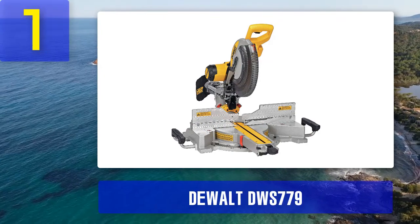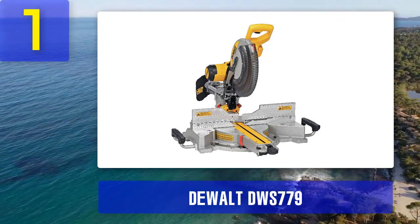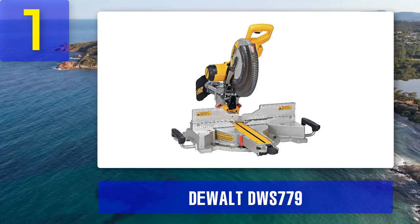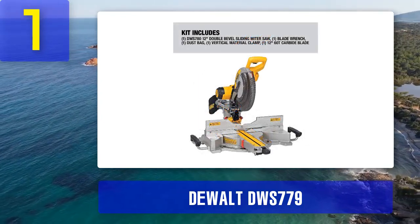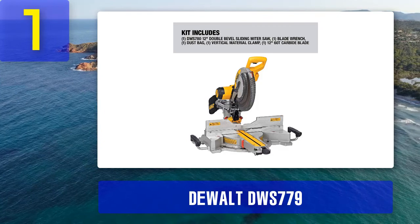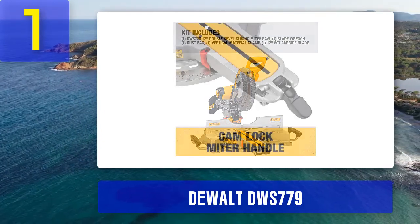Coming in number 1. DEWALT EWS779. Overview: this 12-inch model from DEWALT uses a 15-amp electric motor. A 110-volt outlet is all it needs to provide plenty of cutting power. There are 10 positive stops located on the pivoting plate of this model. Those positive stops are located at the most popular angles and can be bypassed should you need to make adjustments close to the stops themselves.